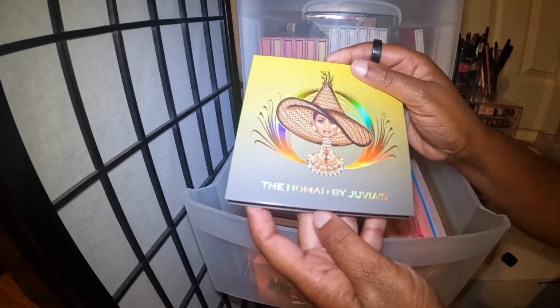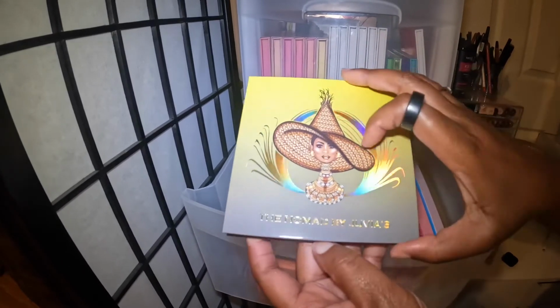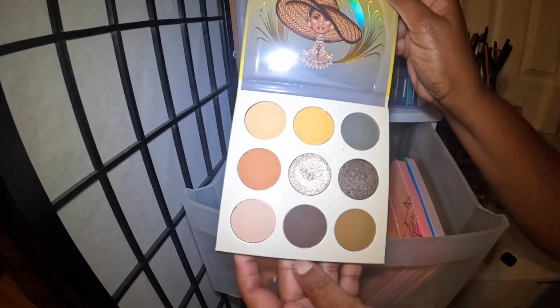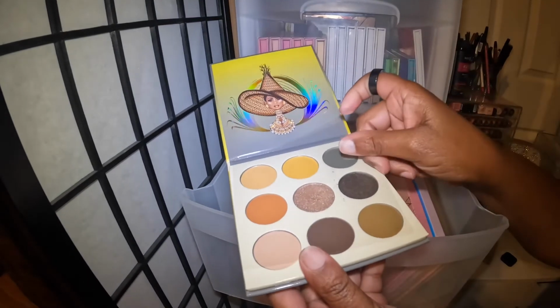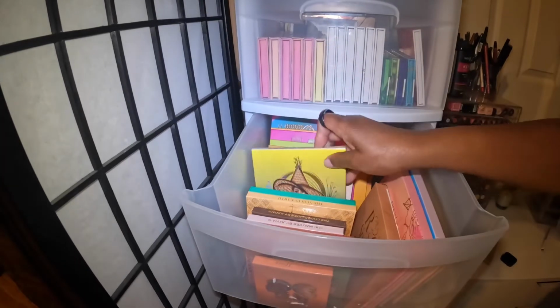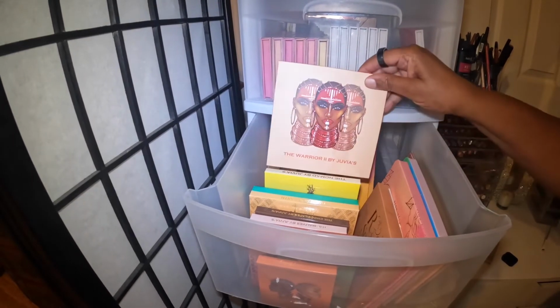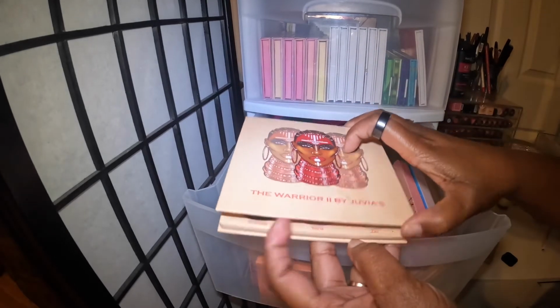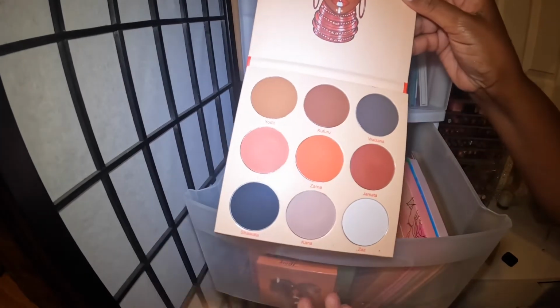Okay, this is the Nomad by Juvia's Place. Very pretty. Grungy greens, just a grungy palette altogether. This is the Warrior 2 by Juvia's Place. This is the all matte palette.